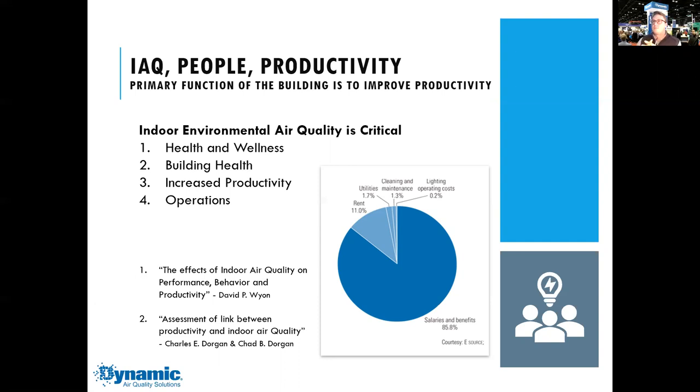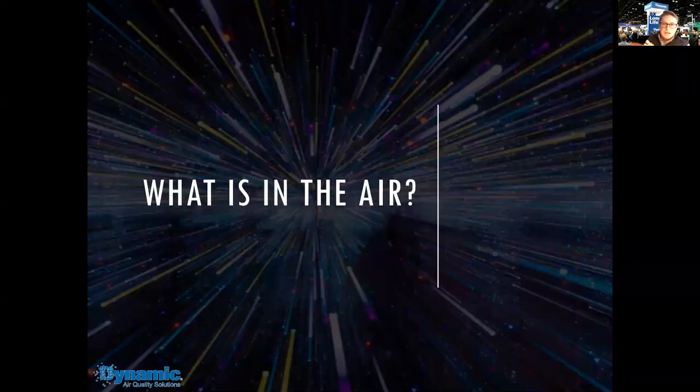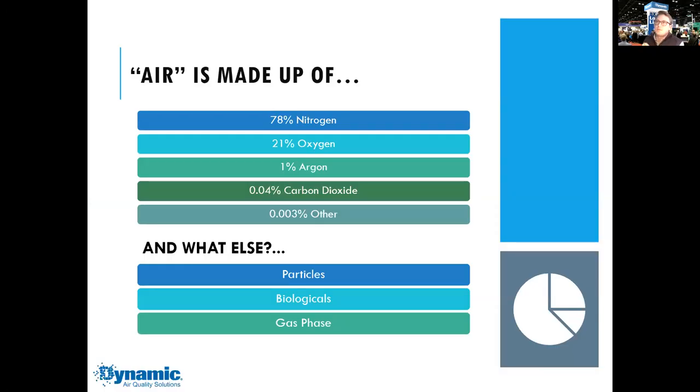So when we look at this large category in IAQ of trying to satisfy occupants, as well as building health and building operations and processes, it's important to look at what's in the air and understand what it is we're trying to take care of here. Of course we know air is made up of nitrogen, oxygen, argon, carbon dioxide, and other gases. But as it pertains primarily to indoor air quality, it's the what else that we're focusing on. In the filtration world, we're looking at three primary buckets: particles, biologicals, and gas phase contaminants.